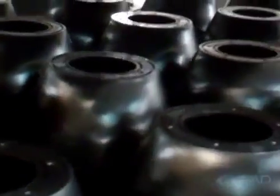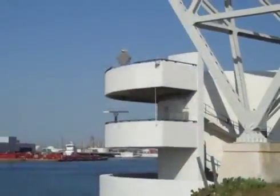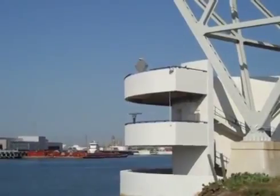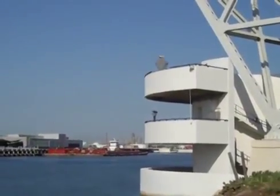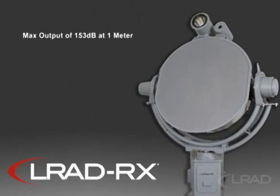The LRAD RX utilizes advanced sound reproduction technologies and innovative audio materials to produce a focused, powerful sound pattern that can deliver clearly intelligible messages and warning sounds to distant targets. The LRAD RX deploys this technology in a rugged, fully integrated, remotely controlled platform that can be operated across a TCP/IP network. The LRAD RX has a maximum continuous output of 153 decibels at 1 meter, with 100% plain voice intelligibility in any language up to distances of 750 meters.